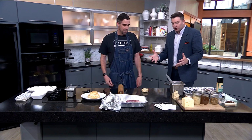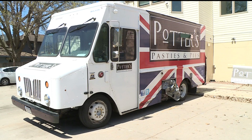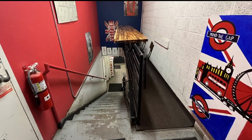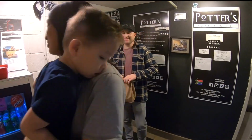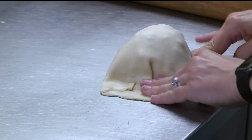Okay, so you guys make pasties. This is a traditional Cornish dish from England, but it came over with the mining culture. It settled in the upper Midwest here, yeah? Yep, that's correct. Up in the Iron Range, you'd find pasty shops, especially in the UP of Michigan. So it was a pretty no-brainer. Once I met my British wife and fell in love with her, it was like, we should do pasties and bring them back to the Twin Cities. So yes, here you are. And yes, you did.